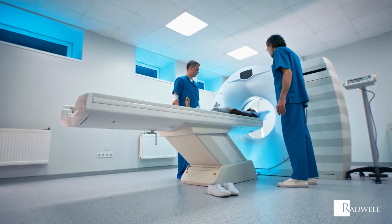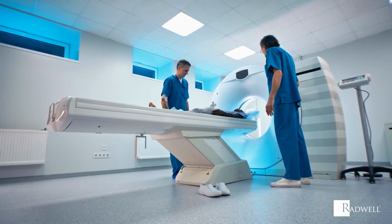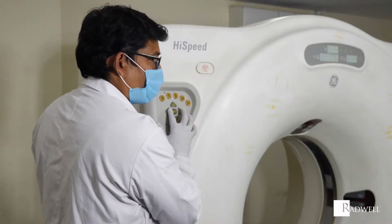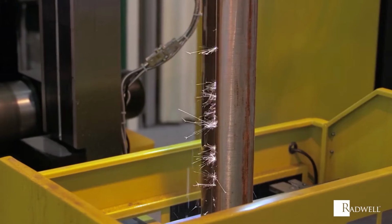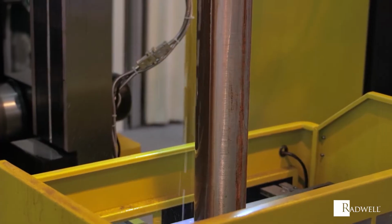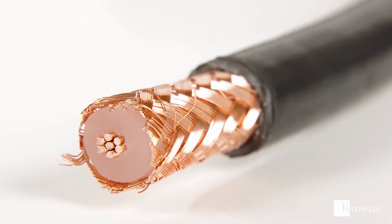Faraday cages are used to protect sensitive electronic equipment from external radio frequency interference, such as MRI machines. They are also used to protect people and equipment against electrical currents, such as lightning strikes or electrostatic discharge. Faraday cages are also used as shielding in electronic cables.